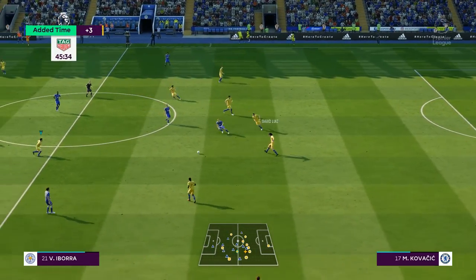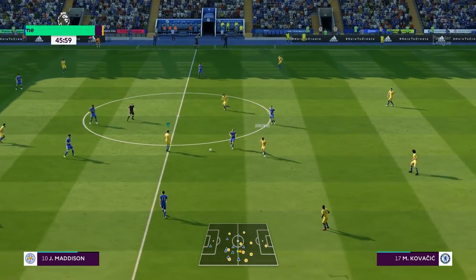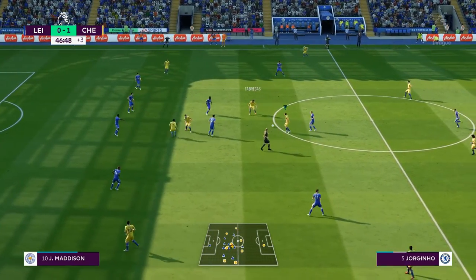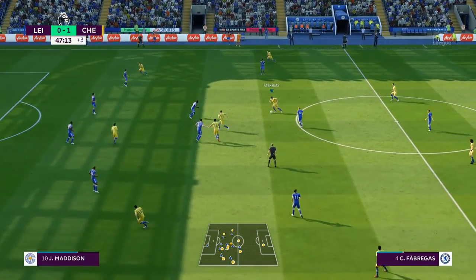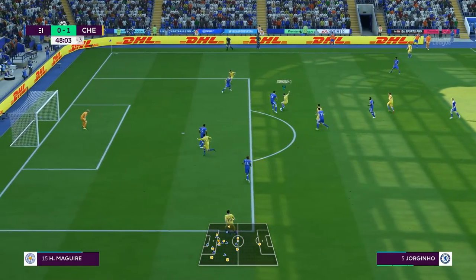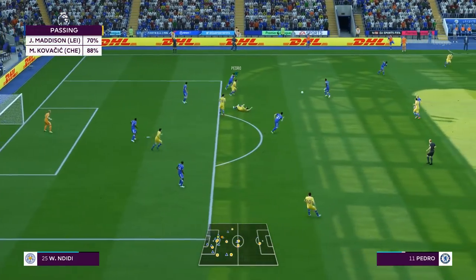Decision for the added time is 3 minutes. Kovacic, Olivier Giroud, now Fabregas. Not a threat at the moment, but they have got the ball, and that, I suppose, is a threat. Crisp defending there.